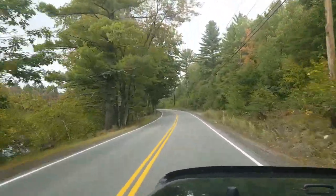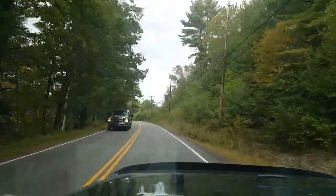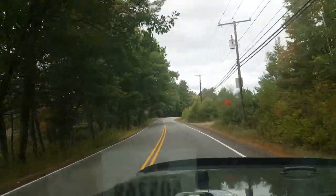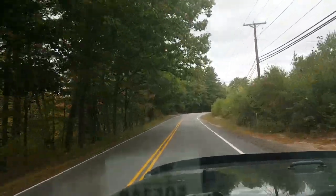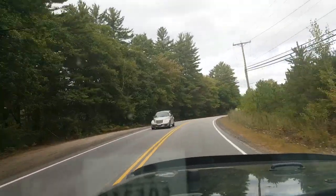You can see we're getting a lot of leaves changing colors. A lot more color. Still not peak, which is surprising. Usually we're a lot further towards peak. But it stayed pretty warm for a long time here.